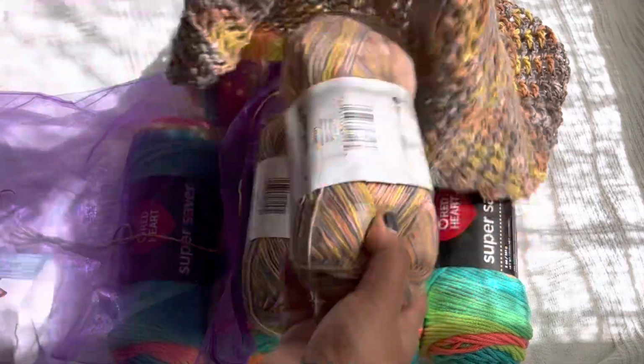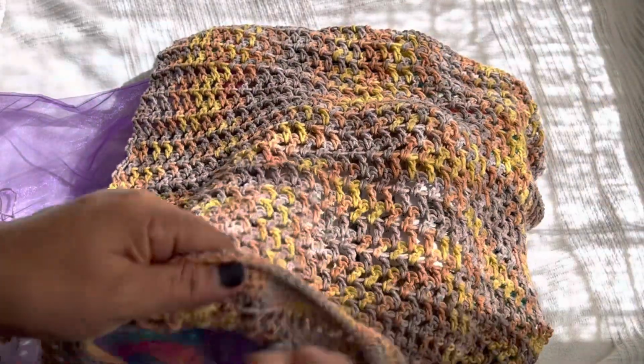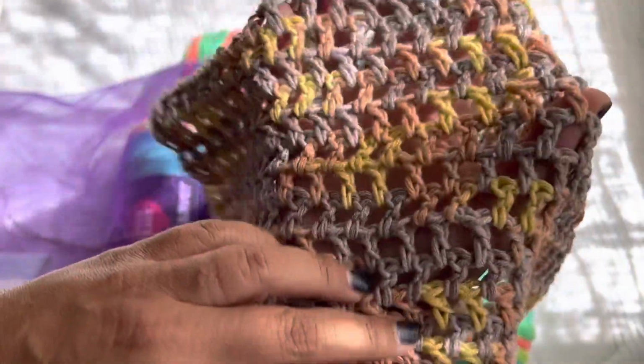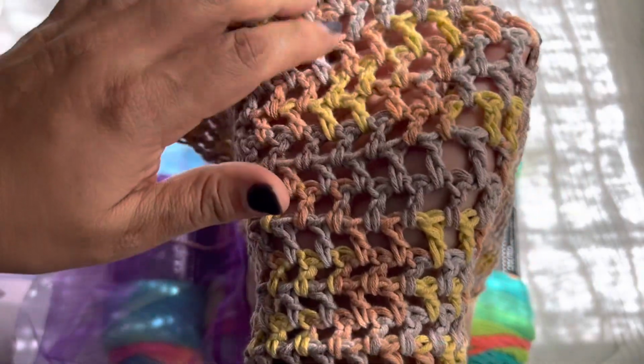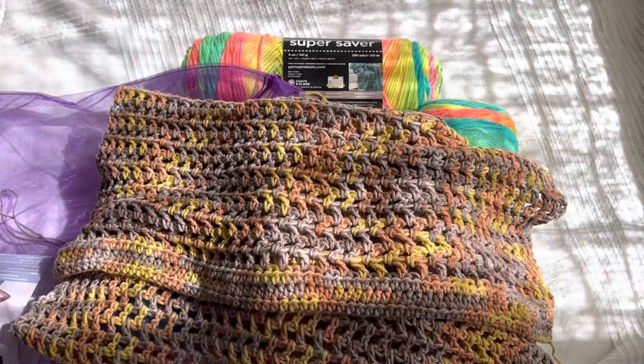It comes in all kinds of different color combinations. But this one I absolutely love. It matches my skin tone really, really nicely. It's got the yellow mustard to this really cool purpley mauve color to a peachy kind of deal. Really, really pretty. So this is one of my WIPs. It's going to be a top. I think it's going to be short sleeve.